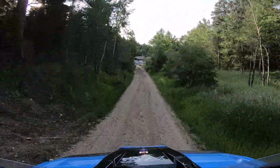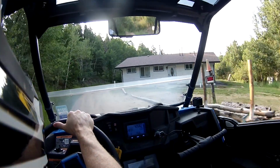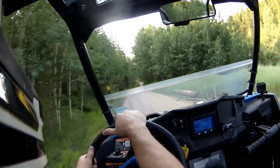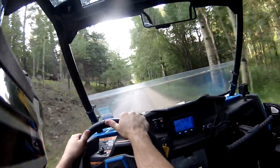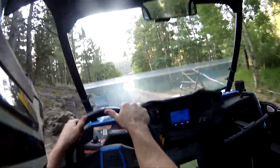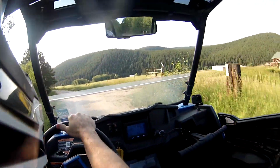Buildings. No parking, private property, cameras in use. Wow, what a bummer to live right there next to an off-road trail. Another private residence.